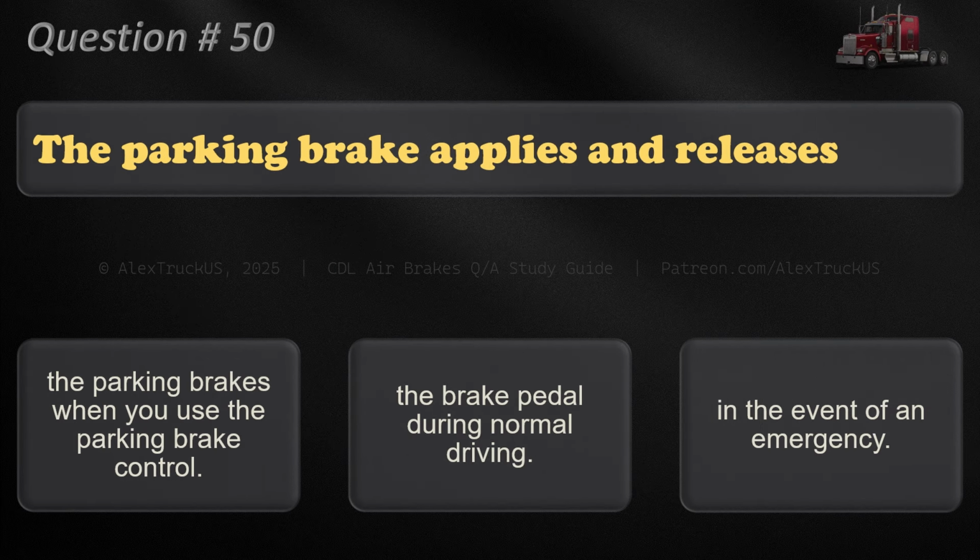Question 50. The parking brake applies and releases. The parking brakes when you use the parking brake control. The brake pedal during normal driving. In the event of an emergency. The correct answer is the parking brakes when you use the parking brake control.